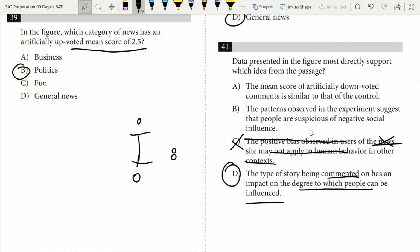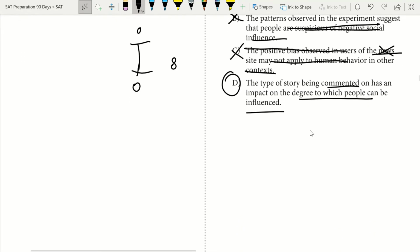B, the patterns observed in the experiment suggest people are suspicious of negative social influence. No, they don't. A, the mean score of artificially downvoted. We didn't see anything on artificially downvoted in our figure, so we can't say anything on that. It was only upvoted and then our control.